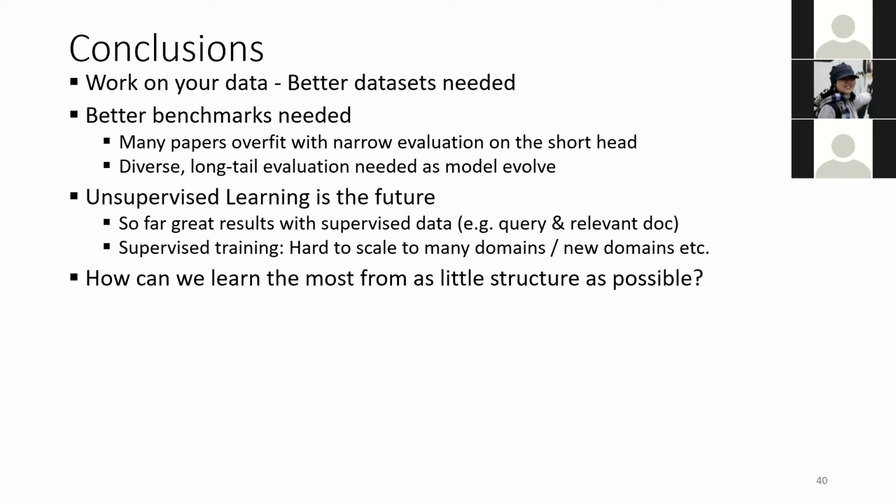Also, don't forget about the benchmarks. Many papers overfit with a narrow evaluation on the short head. They just tested on one data set, on one benchmark, on one task. But the conclusions they draw do not generalize if you go to a different task or a different training set. So there's a lot of work that needs to be done in the benchmarks. In benchmarks, we need better, more diverse long-tail evaluation to really evaluate how well the models perform on complex tasks.